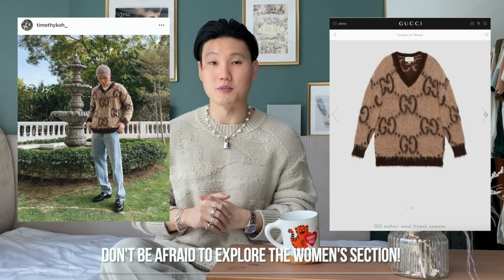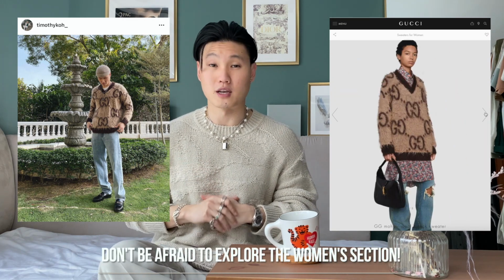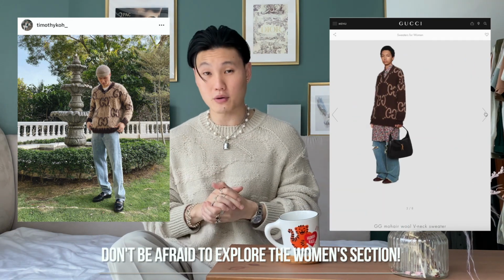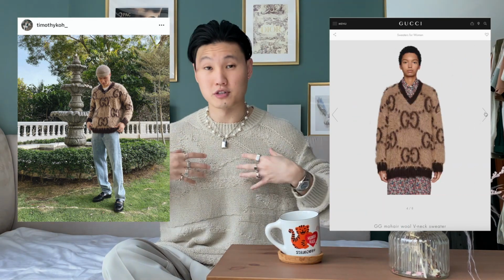So this styling tip is for you guys to actually explore the women's section because there could be some potential fire pieces that you might have missed out on. The iconic Gucci prints on the jumper were a big standout, so I went much more minimal with the rest of the outfit and paired it with some leather loafers for a much more matured look.